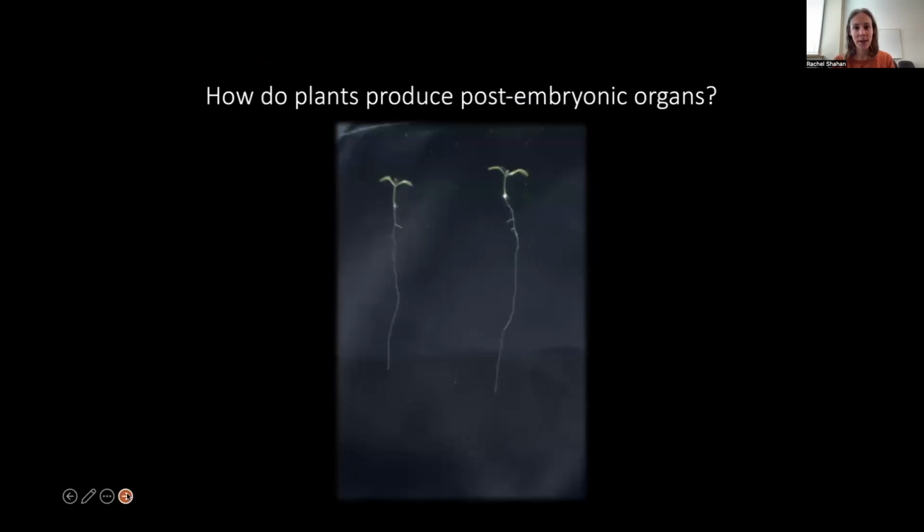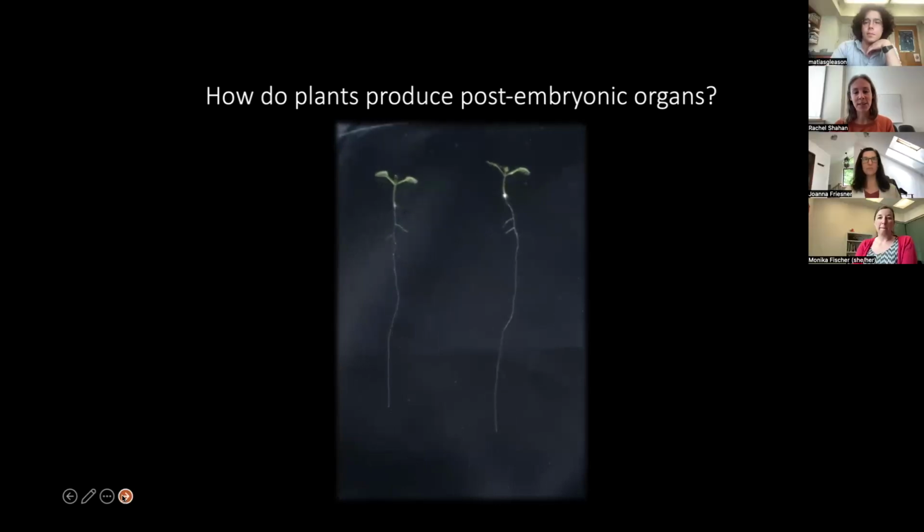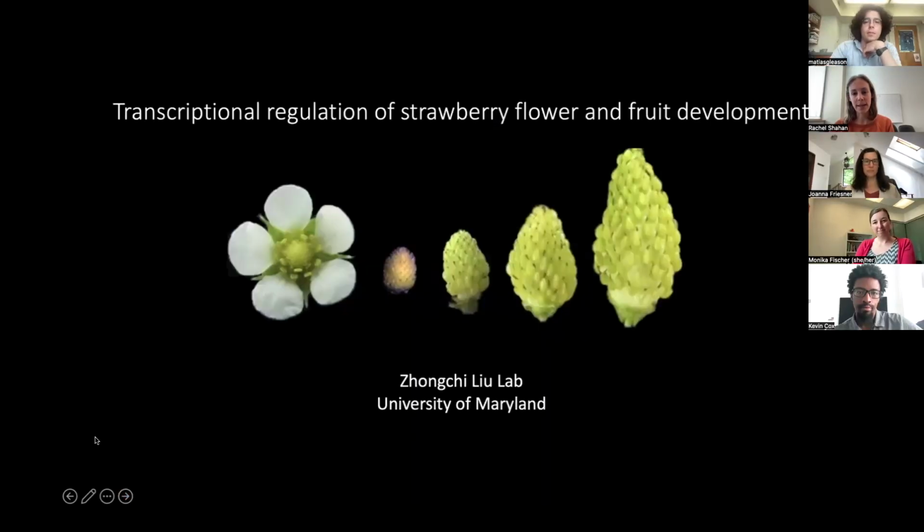So I am a developmental biologist, and I think the question that I've been really interested in and excited about for a long time is how do plants continue growing and produce all of these new organs after embryogenesis? So how are they able to create post-embryonic organs? To study that question initially, when I was a graduate student, I went to the University of Maryland for my PhD, and I joined Zhangqi Lu's lab there.